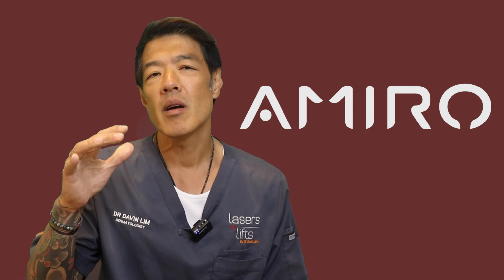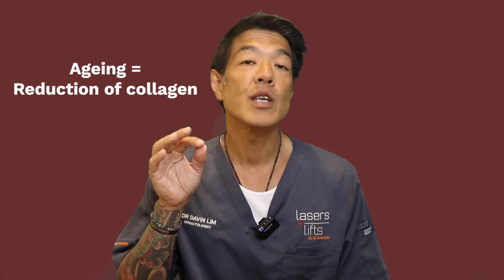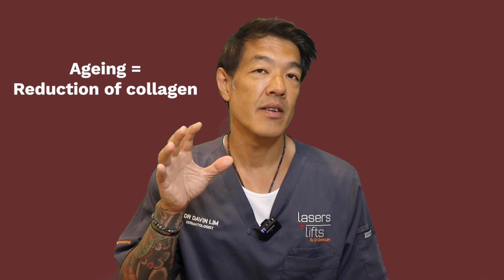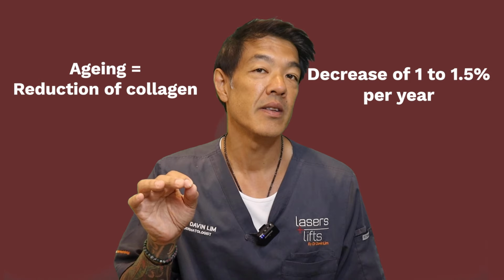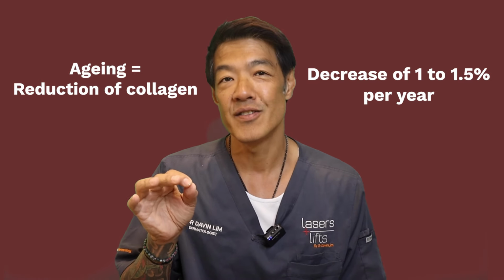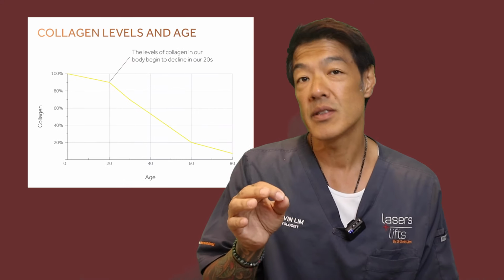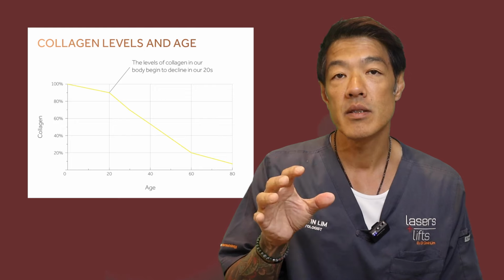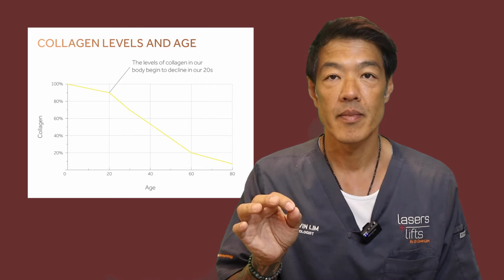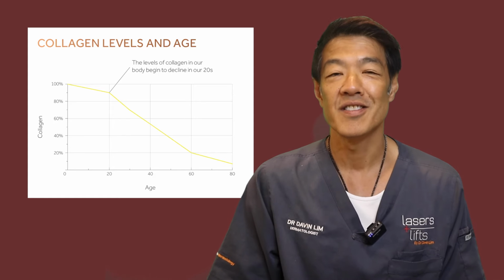So guys, when it comes to aging, basically there's a reduction in the amount of collagen over time. As we age, our collagen in our skin decreases by a factor of 1 to 1.5% every year after the age of 20. So when you're in your mid-30s to your 40s, you've basically lost somewhere between 20 to 25% of collagen. So let's talk about effective ways of how to reduce the signs of aging.